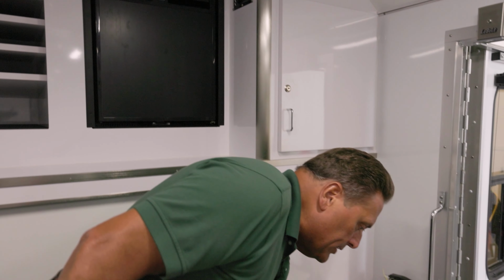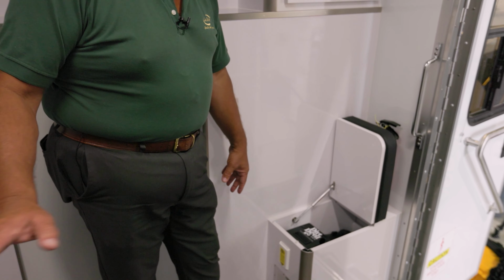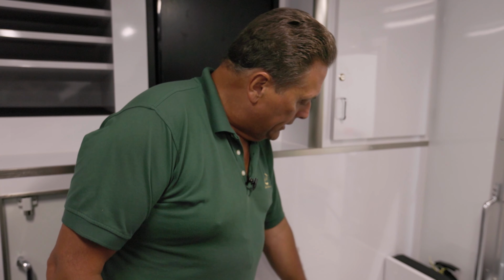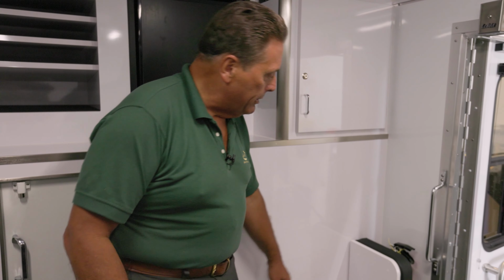Over here, we have a single seat bench. Under the single seat bench is a central vac. So all of our benches, when you see them, have under bench storage. This one, since it has the central vac, also has all the hoses and connections and attachments for the vacuum, where you can vacuum out the truck.